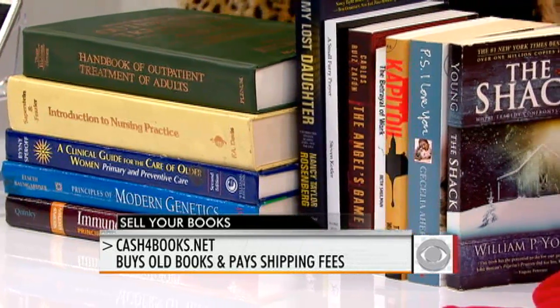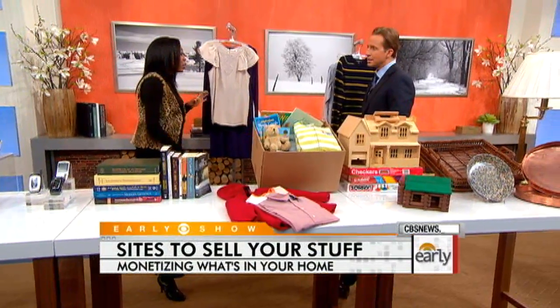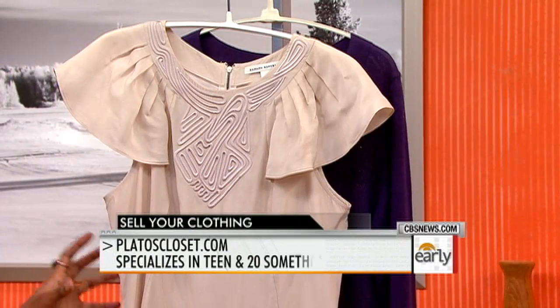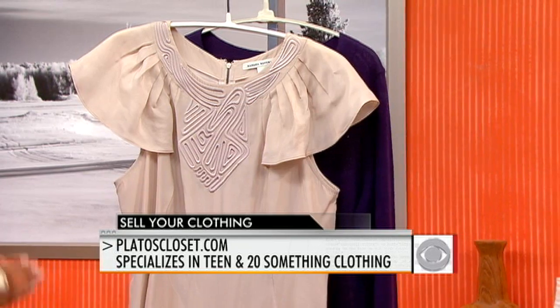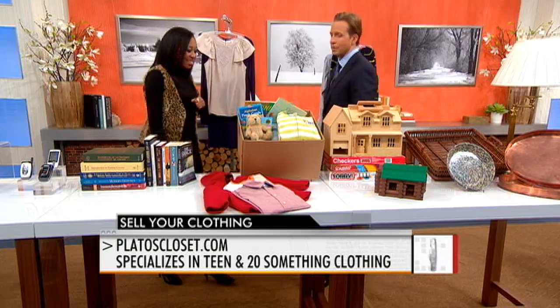Great. Clothing? Clothing. Always a big item. There is a site called Plato's Closet. They're actually stores. You can go on the website and find out where they're located. You really take in your gadgets, your clothing, I'm sorry. I've done this before. You get a quote. This is for purses, shirts, clothes, anything. You get a quote on the spot. They give you cold hard cash. You walk out, you leave the clothing behind. Nice. Better than consignment, right?